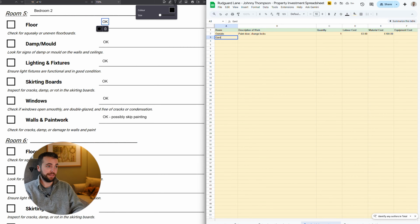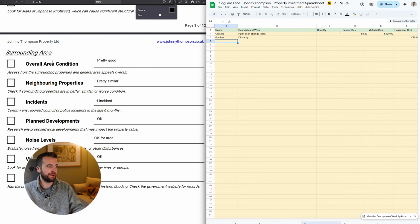Now for the garden, there wasn't much to do at all really. I think it's just a clean up. So nothing really to do here. Possibly just some equipment. So I'm just going to say £20 for that. Now for the surrounding area, it's totally fine. Didn't see any issues there.